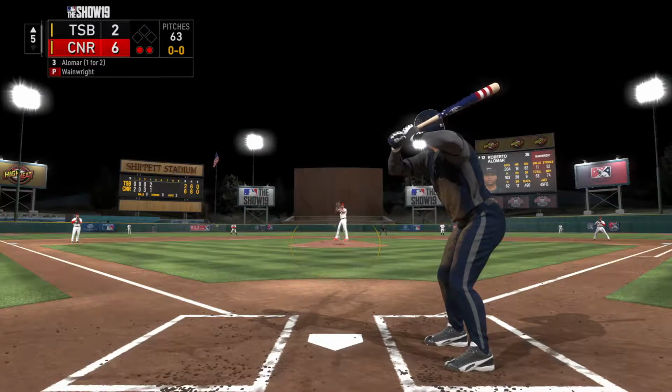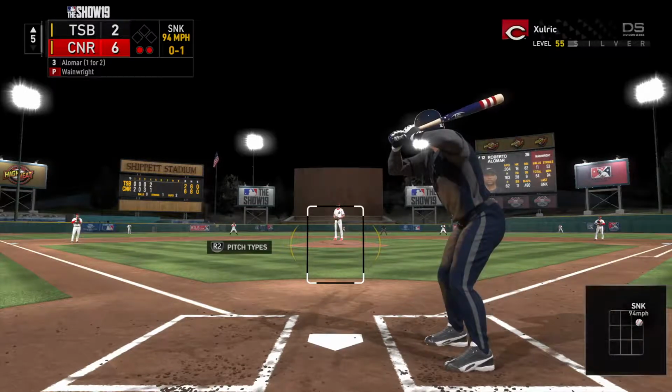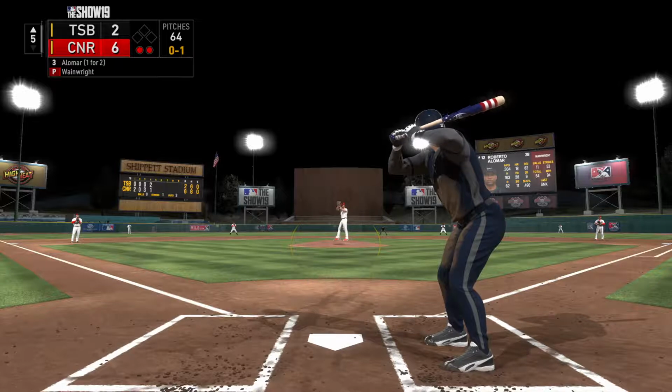Now to the plate, Roberto Alomar. Tripled and scored in his last at-bat, and we'll see what he does for a follow-up act here. No balls and 1 strike.